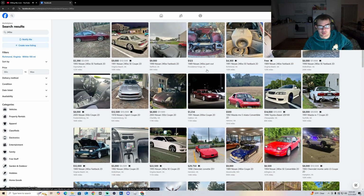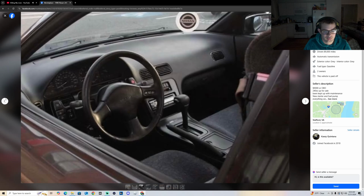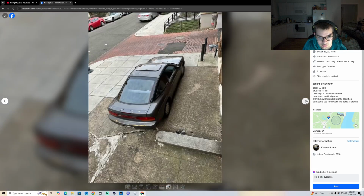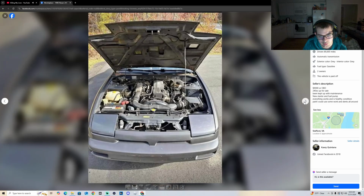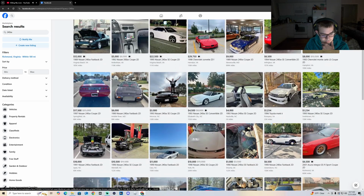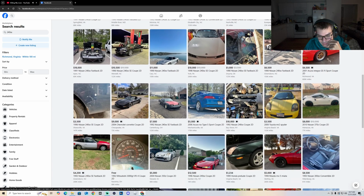Okay. Just a stock old 240. Doesn't seem to have much rust. Paint's in okay condition. Engine bay could use some detailing, but that's fine. That's not one of the crazy ones. Let's see if I can find one of the crazy ones.